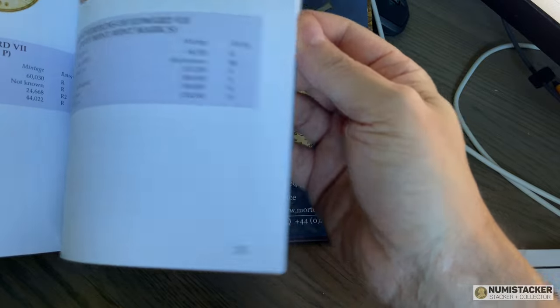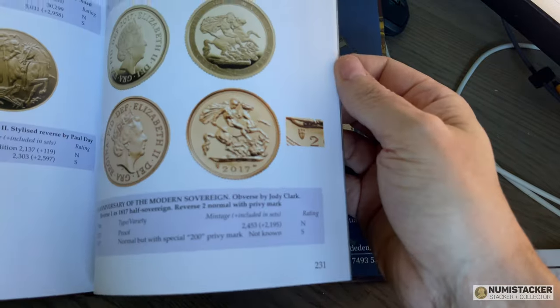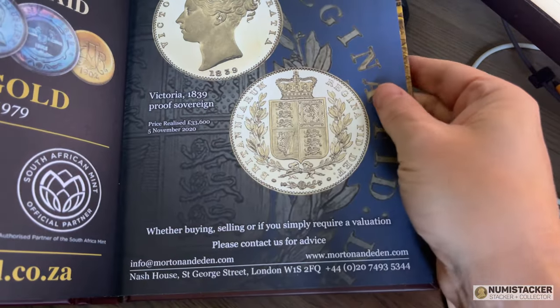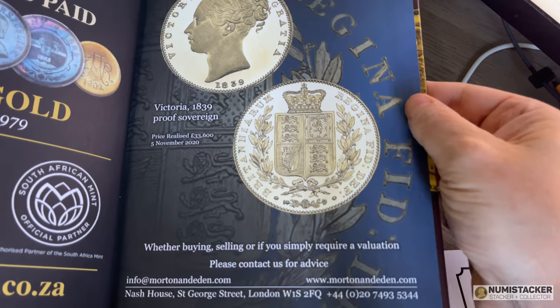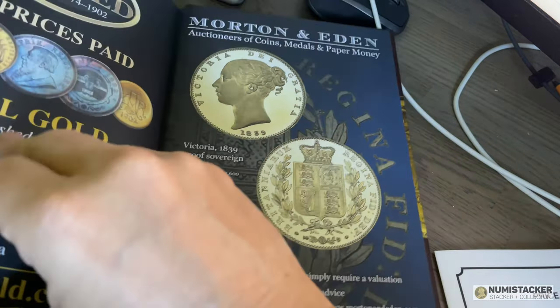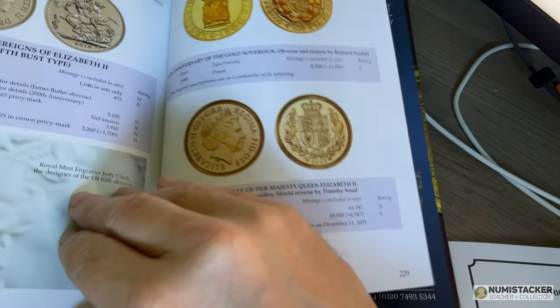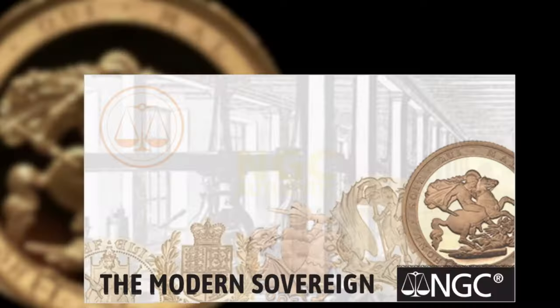So one of the things that I've learned really is information is all important. It is pretty much everything. And if you're thinking about collecting sovereigns or British coins, then add these books to your library before you even start. It will save you a lot of money, time and aggravation, and it'll give you the power and the information that you need. So I hope you like that little book overview or review.